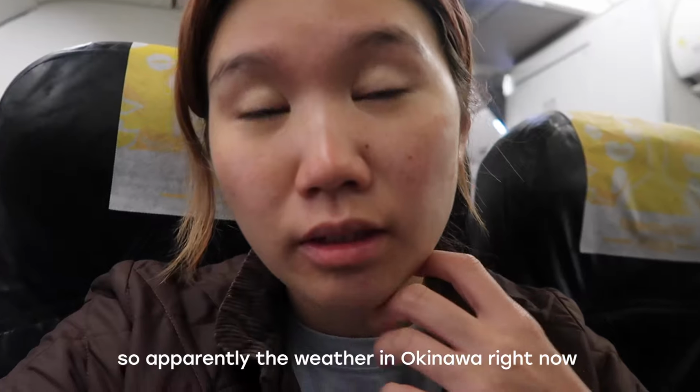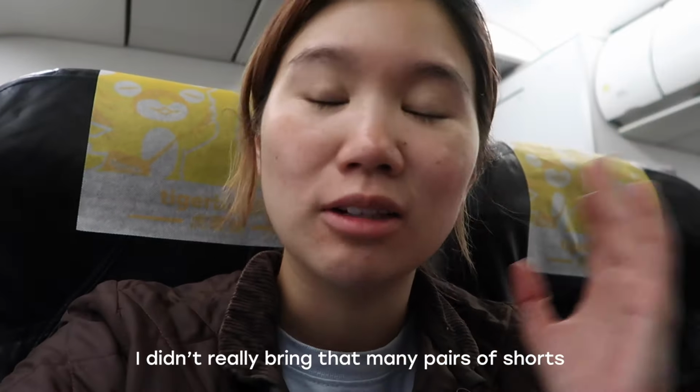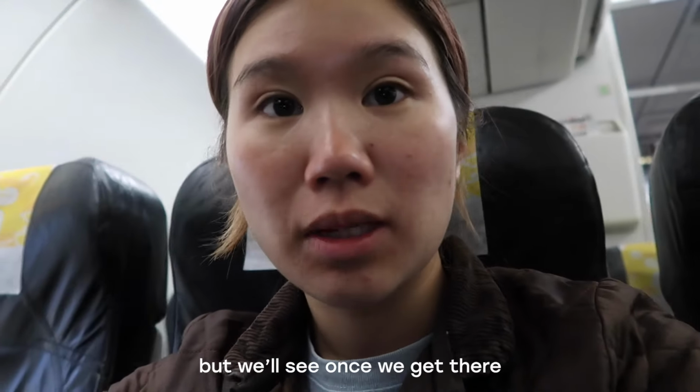So apparently the weather in Okinawa right now is pretty gloomy and rainy. I didn't even bring that many pairs of shorts, but we'll see once we get there.